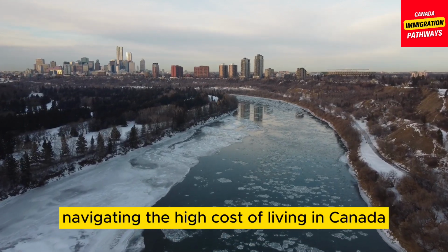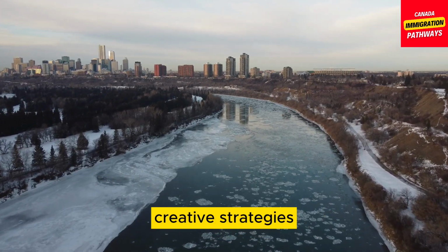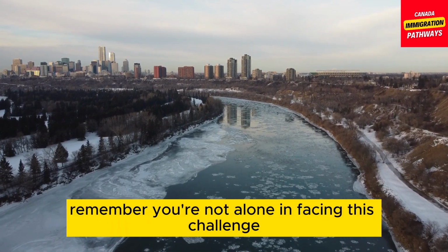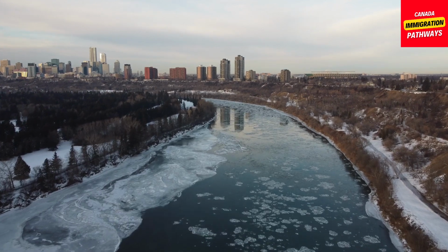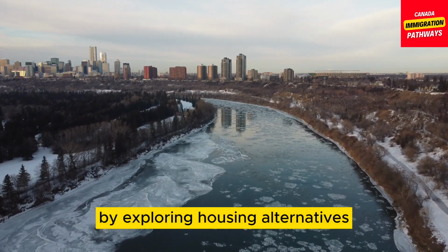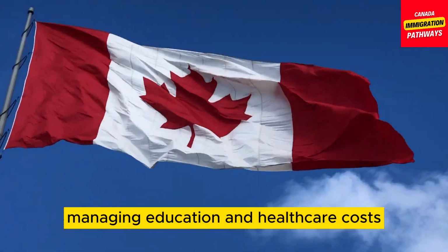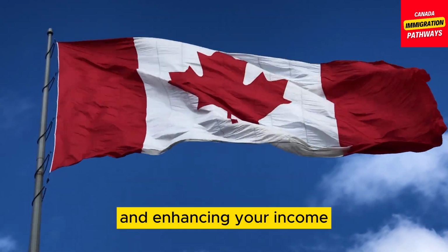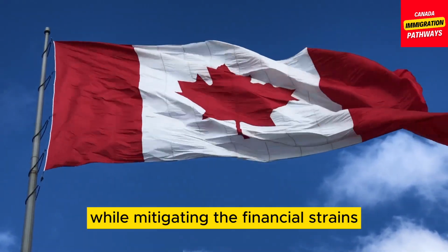Navigating the high cost of living in Canada requires careful planning, creative strategies, and a willingness to adapt. Remember, you're not alone in facing this challenge, and with the right approach, you can make the most of your life in this beautiful country. By exploring housing alternatives, managing education and healthcare costs, being mindful of everyday expenses, and enhancing your income, you can build a fulfilling life while mitigating the financial strains.